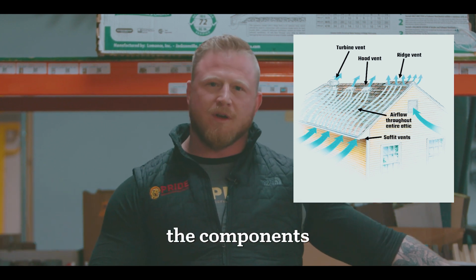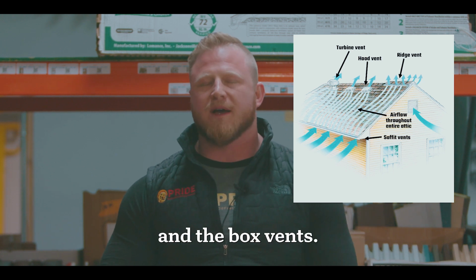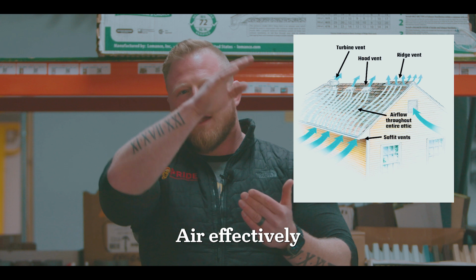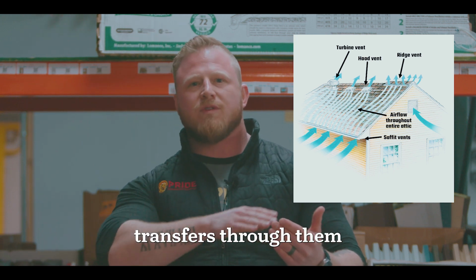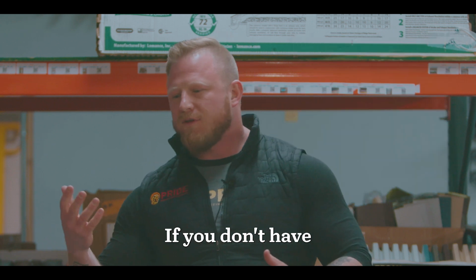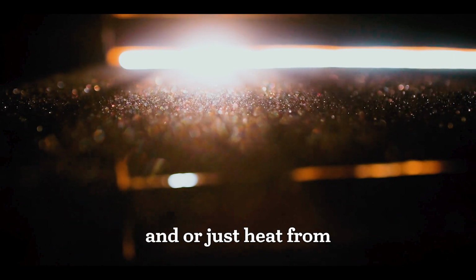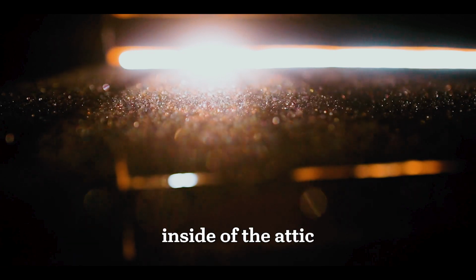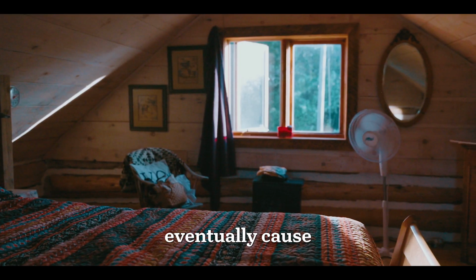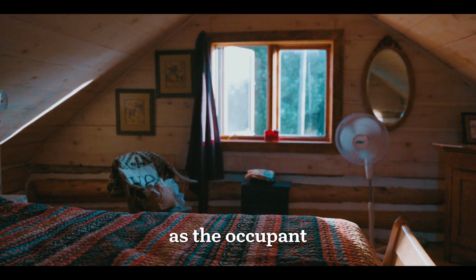And on the roof, the components I just showed you, the whirlybirds, the ridge vents, and the box vents, those are the outtake. Air effectively transfers through them and cycles out, right? So nothing gets trapped inside the attic. If you don't have an intake, air and just heat from the sun is going to get trapped inside of the attic, and it's going to eventually cause that degranulation. It's also going to cause problems for you as the occupant inside the house.